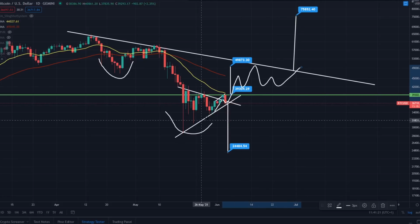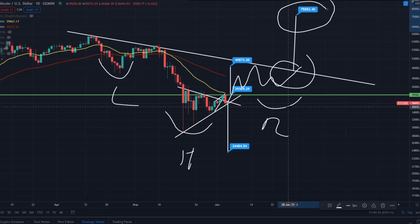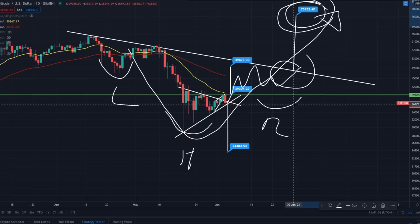Okay, not now, but in the future, you could be looking at this left shoulder, this head, and this right shoulder, and wherever you break out along this level of resistance, roughly this is where you could see continuation for Bitcoin, and this sort of reversal pattern being complete, and taking out that extension and price prediction up there, this inverse head and shoulders down the line. Who knows? No one's got a crystal ball.